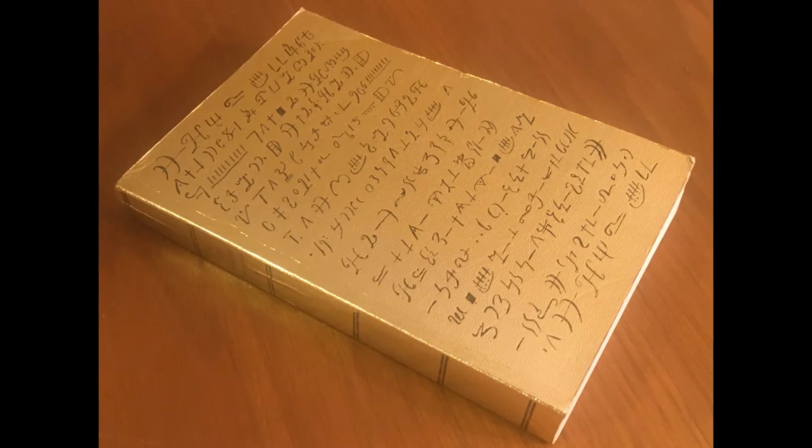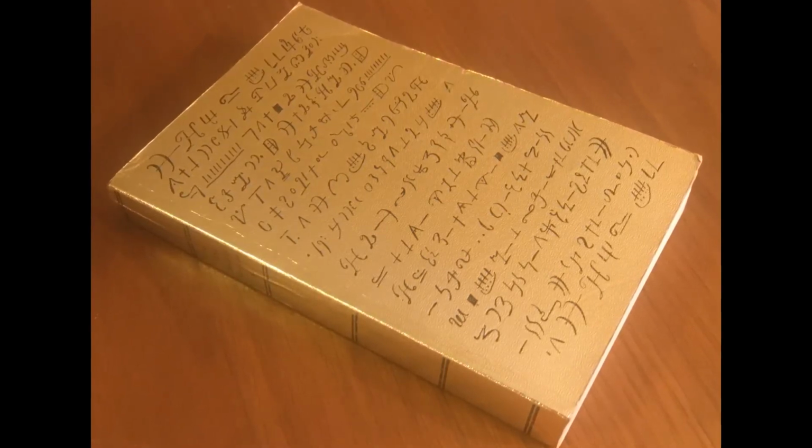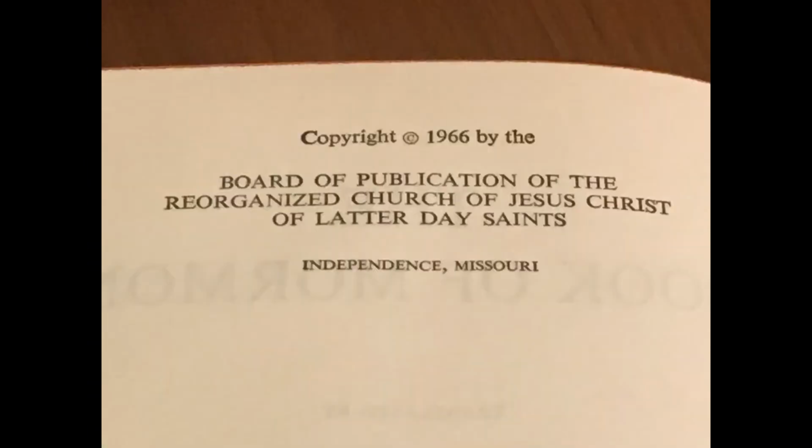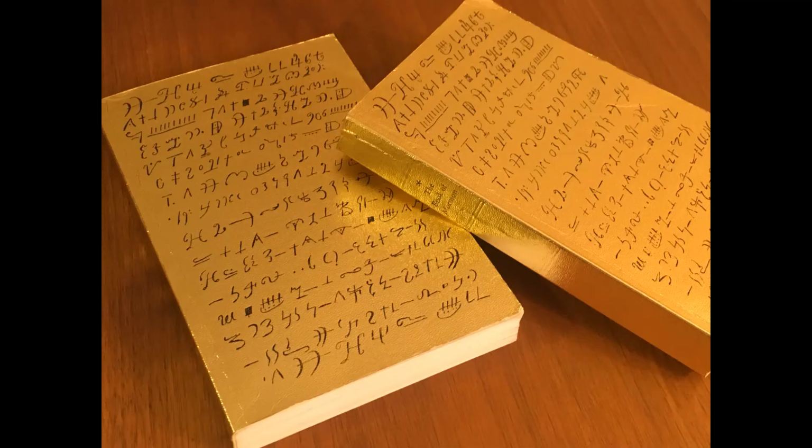This Salt Lake edition isn't the only Book of Mormon with Reformed Egyptian theme on the cover. In fact, in 1966, the Reorganized Church of Jesus Christ of Latter-day Saints, headquartered in Independence, Missouri, published an authorized edition with a set of Reformed Egyptian on its dust cover also. So the story of the gold cover edition Book of Mormon doesn't end with just its printing.